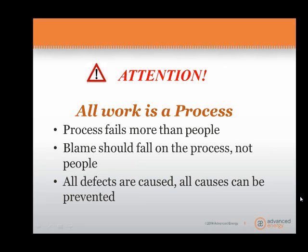So therefore, in our business, as I mentioned in our last webinar, blame should fall on the process, not the people. It should fall on the process, not the people. The only time blame falls on people is when they do something intentionally wrong. Drink on the job. Don't do standards that they know and have been trained to do, and they deliberately don't do them. That draws blame to people.